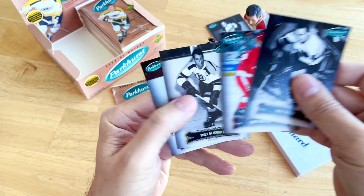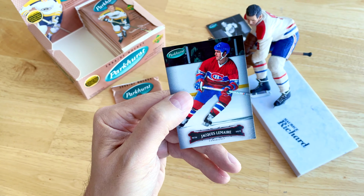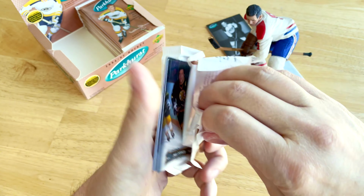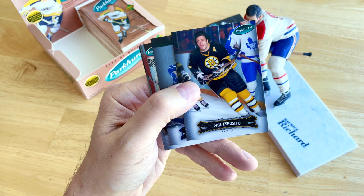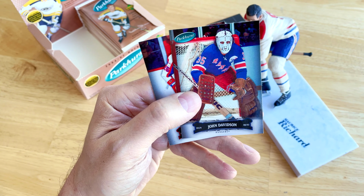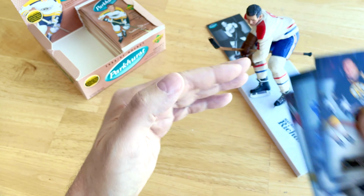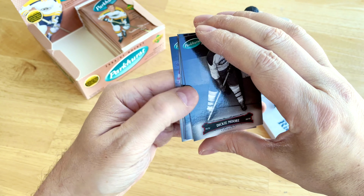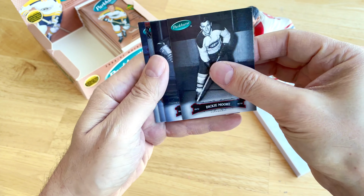Red Kelly, Joey Coker, Milt Schmidt, and Jacques Lemaire. Last pack of the first column, and we'll see who our auto is. We hit a Phil Esposito, very nice. Johnny Bauer, these are beautiful cards. John Davidson and Thomas Steen. All right, so let's see who this auto is, guys. I don't know if you saw it. I mean, there it is.